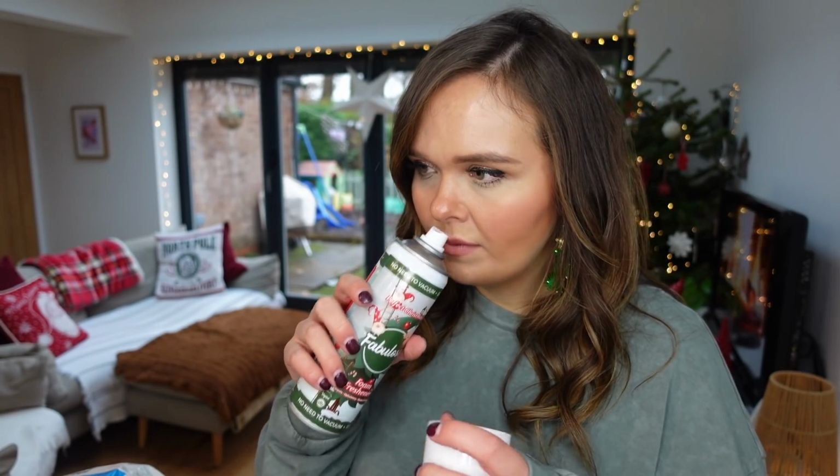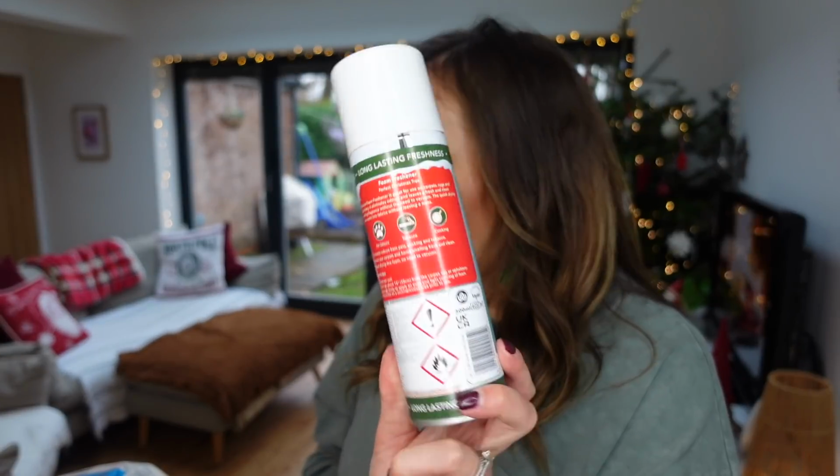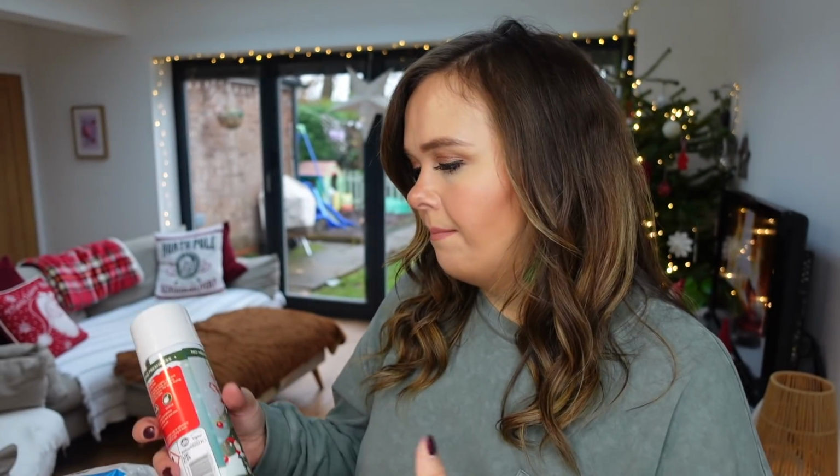However, what I will say with these is that I don't spray it when I'm doing this around the kids or the dog, but they are initially really strong, so maybe crack open a window, or just don't do it around anyone, like kids or dogs or cats or whatever. That tends to be what I do, but they are beautiful, and I just picked it up because I love this scent, and I just wanted to enjoy it for the festive season.